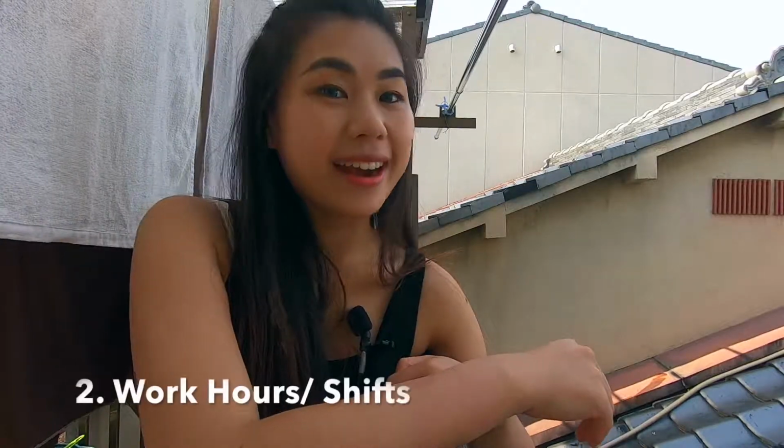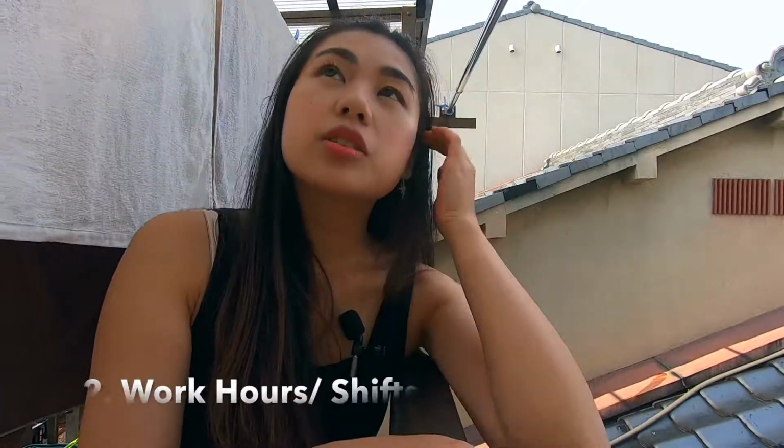The second thing, really important too, is the work hours. A lot of hostels have different job duties. So in the morning you clean, and at night you help people check in and out on a shift. Well, the one I work at is a bit different. We only need to do the cleaning part, and the check-in and out is handled by Japanese staff or the owner himself. That gives us more free time to explore around, which was really great.